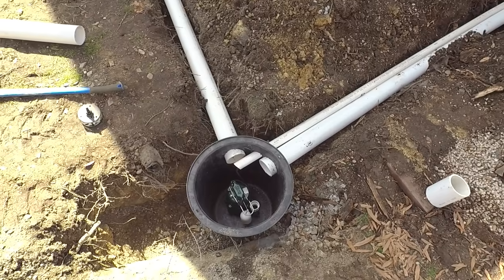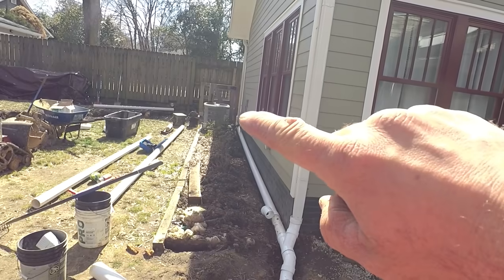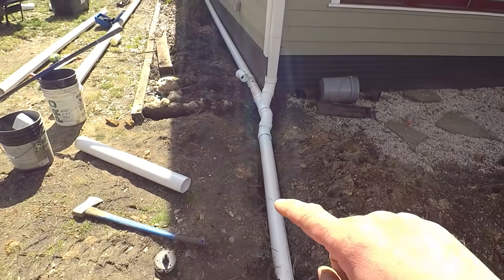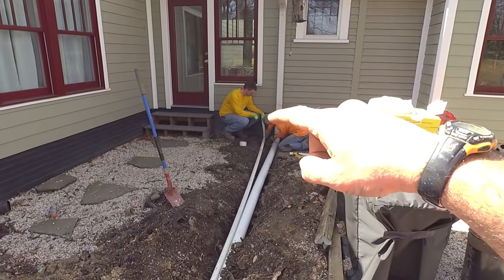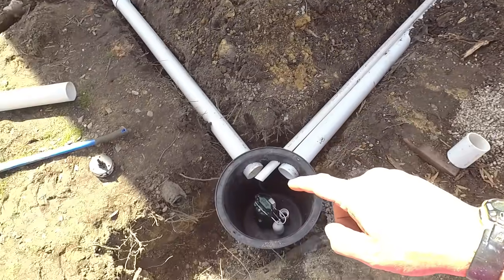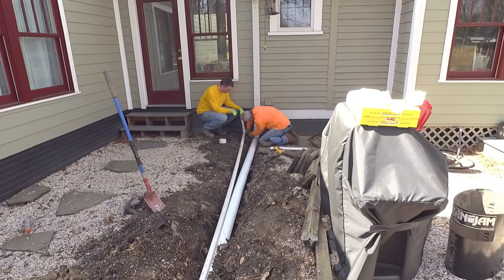We're getting our sump basin set here. We've got this gutter over here, this gutter. We got good fall into the basin. And then we've got this gutter here, good fall into the basin. And then this inch and a half line right there is for the cord.